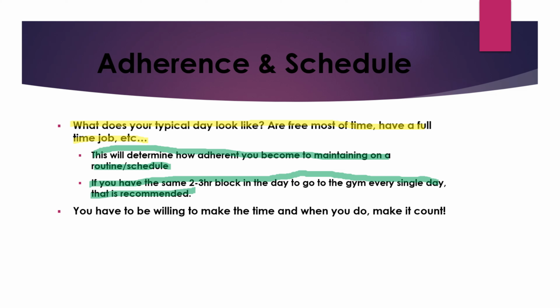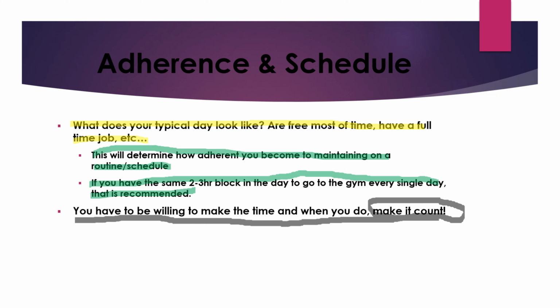Then you have to be willing to make the time, and when you do, make that time count. So this is a big one. You can make the time, but you have to make it count. That is crucial. So the time that you make out of your busy day, don't waste it. Put it to good use.